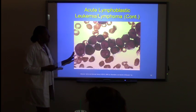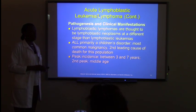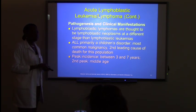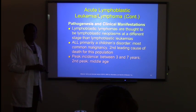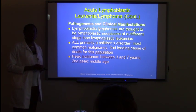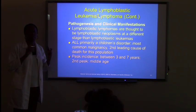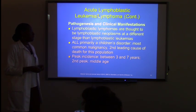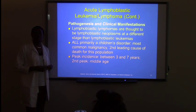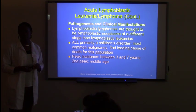Okay, and then we have the red blood cells in the background. Okay, now, one thing I want you to know, and this is important, not only have I had it on my old tests, but I've also seen this as an NCLEX question: ALL is the most common childhood leukemia. So this is definitely what we call the childhood type of leukemia, ALL. And just to let you know, CLL is the most common form of leukemia in adults. So ALL most common in children, CLL most common in adults.